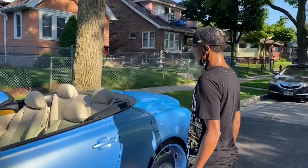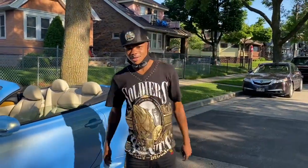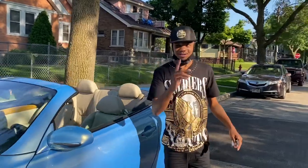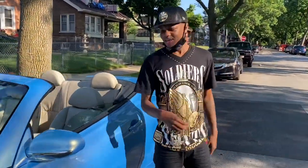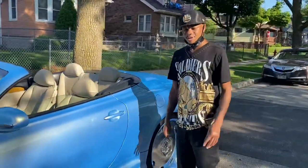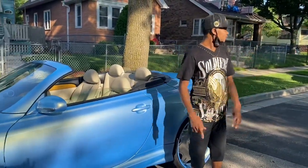I like this car. Like I told you, I got a lot of whole other whips. A lot of whips. So y'all stay tuned to me, man. You know what I'm talking about? I've been doing this stuff for years, man. I'm 37 years old. I've been doing this stuff since I was 15.